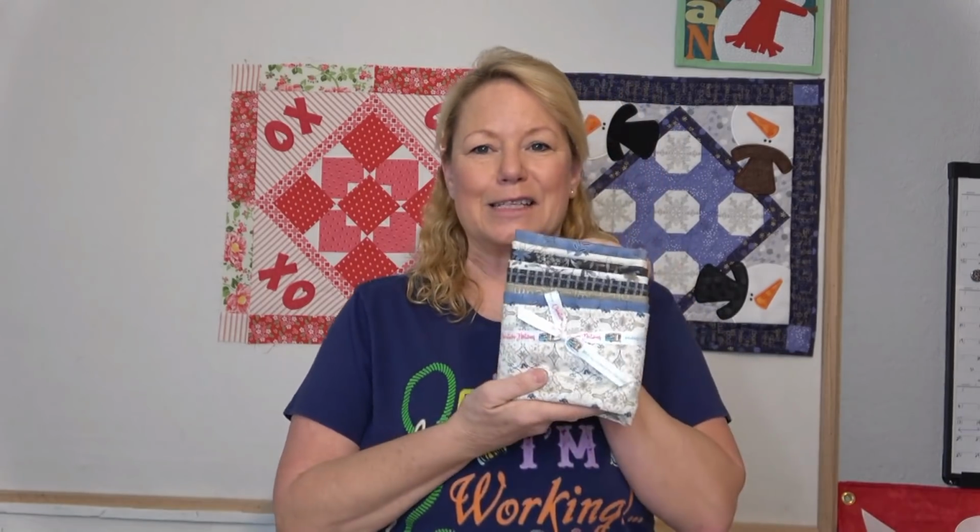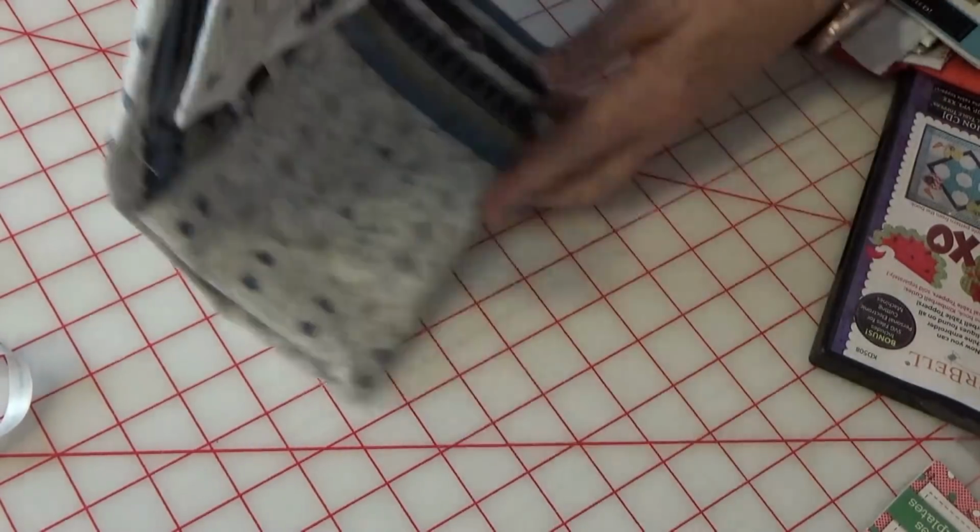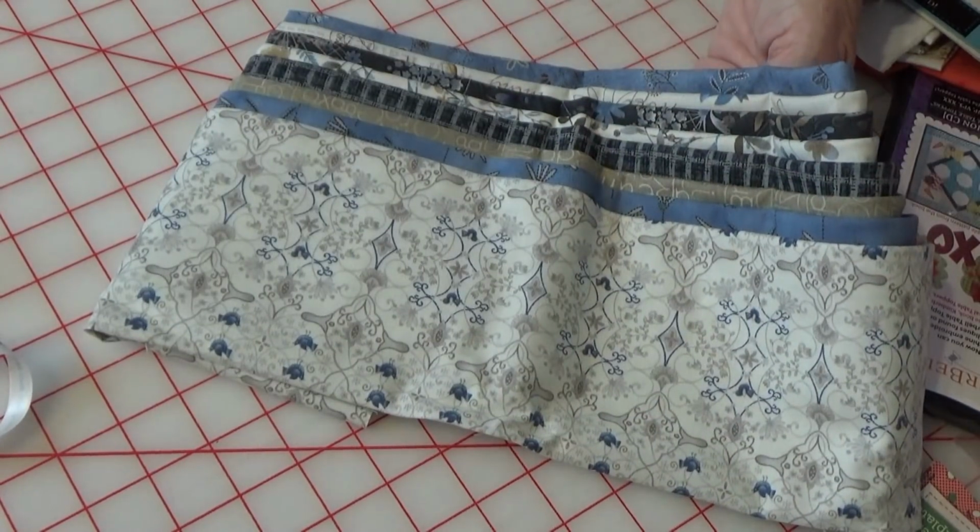All right, the Creative Notions box came in. I want to show you guys this. The fabric is Bluebird of Happiness by Henry Glass. So let's look at that. It's a cute little fat quarter bundle. Let me get this open and show you guys what it looks like.